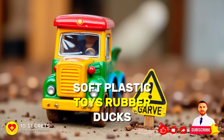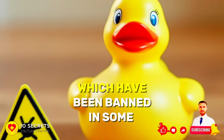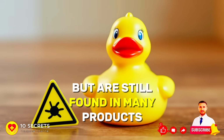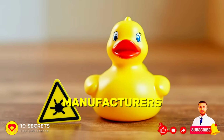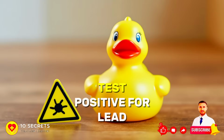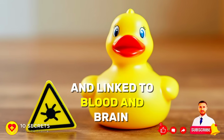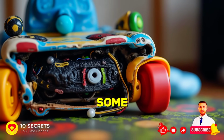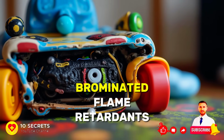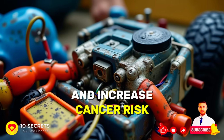Here's what to watch out for. Soft plastic toys, rubber ducks, bath toys, dolls. Many contain phthalates, which have been banned in some countries but are still found in many products. Painted toys from unregulated manufacturers, cheap imported toys often test positive for lead, which is extremely toxic and linked to blood and brain cancers. Toys with electronic components. Some have been found to contain brominated flame retardants, which can interfere with thyroid hormones and increase cancer risk.